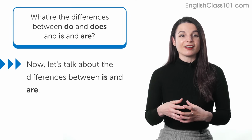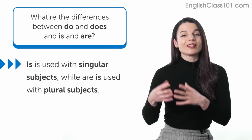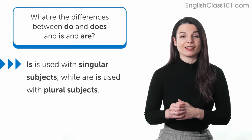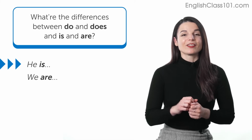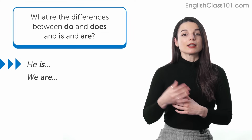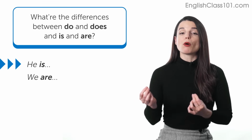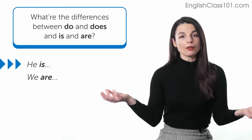So let's talk a little bit now about the differences between is and are. The key here is to remember that is is used with singular subjects and are is used with plural subjects. So to give a very, very basic example, he is something something and we are something something. So in the he is something something example pattern, we have a singular subject. He is. That's one person. In the we are pattern, we have we as the subject, which represents more than one person, so a plural subject, right?